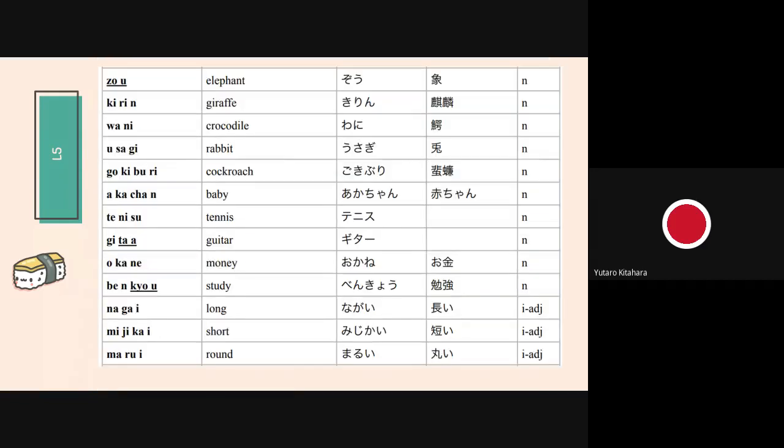I think more vocabulary. Okay, next are animals. Animals are not tested, but no harm knowing. Later you're going to ask each other questions about animals already. Okay, zou is elephant. Anyone heard the word zou in One Piece? Yeah, it is from One Piece. Bi is tail. Yeah, bi is tail.